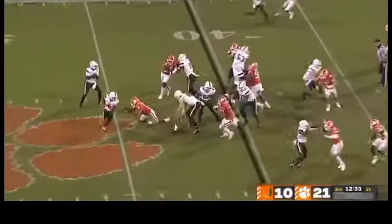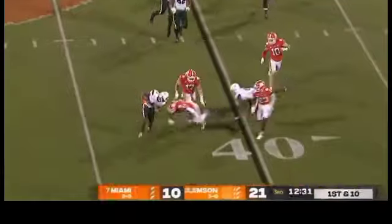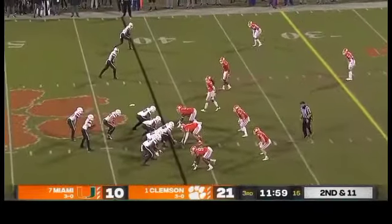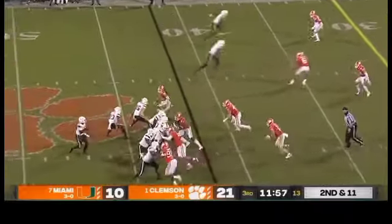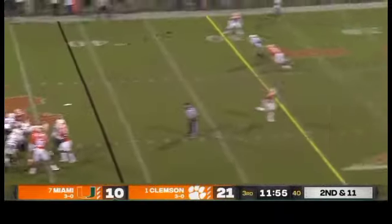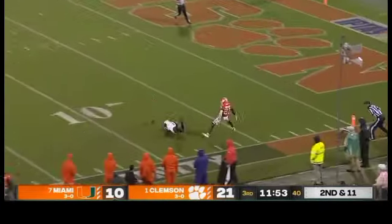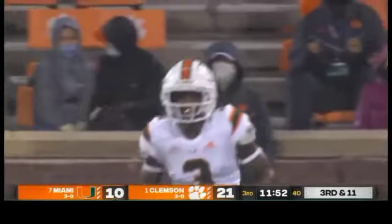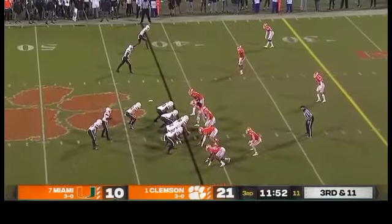From the 40, a pop pass. Rooster Knighton, the freshman. Harris on 2nd and 11 is in the game. King launches downfield, looking for Harley. It's a jump ball. Couldn't fight back to it. Again, boxed out well by Andrew Booth throughout the first 4 games. 3rd and 11.